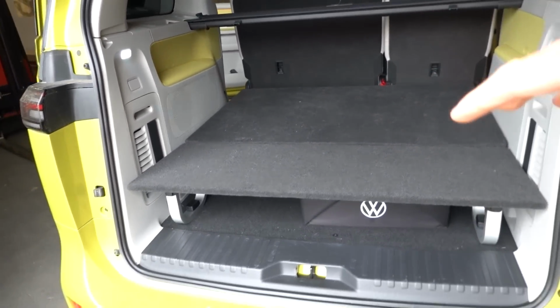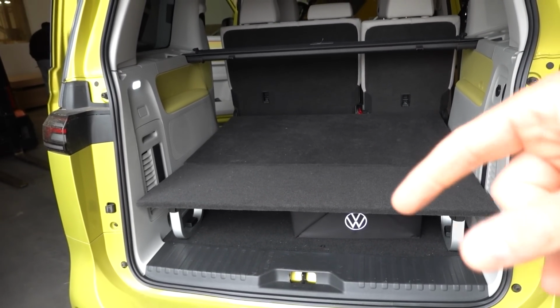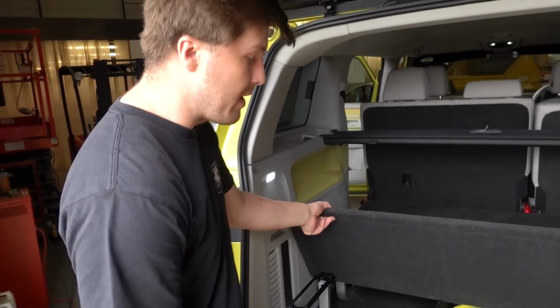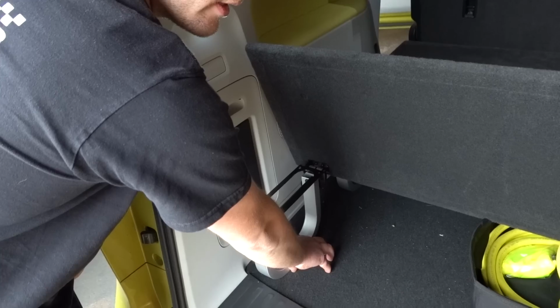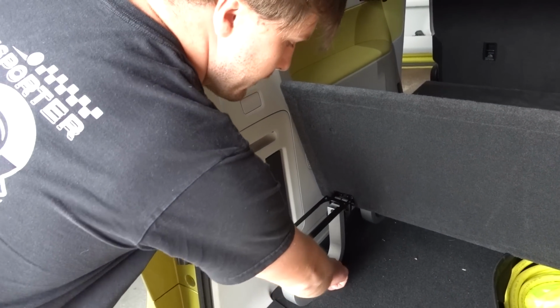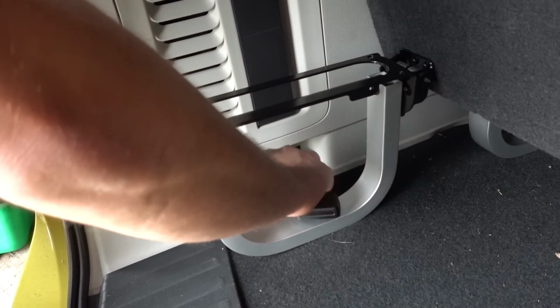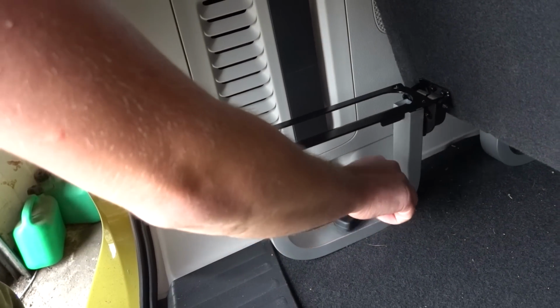But one thing we have been asked for quite a few times is how you fit a multi-flex board in a first edition. So Mitch had explained briefly what you had to do. So they're actually really simple to install. The threads are already in the chassis of the vehicle. So all we've got to do is measure where we need to drill the holes in the factory carpet, and then you've got these threaded screws which obviously lock the multi-flex board in place to secure it. So it's literally very simple.